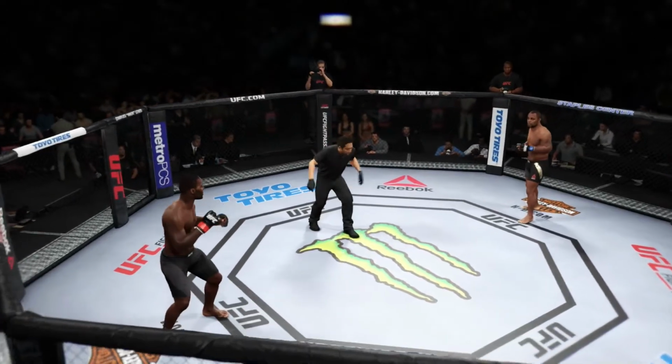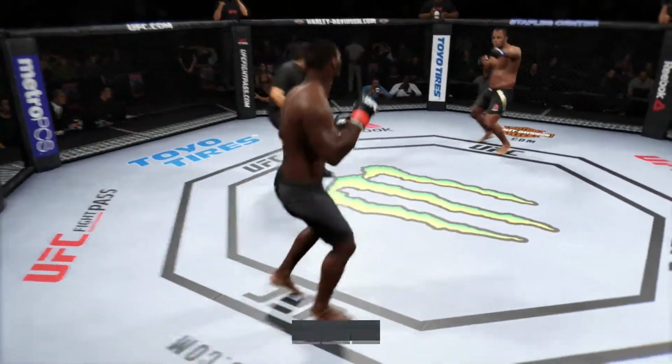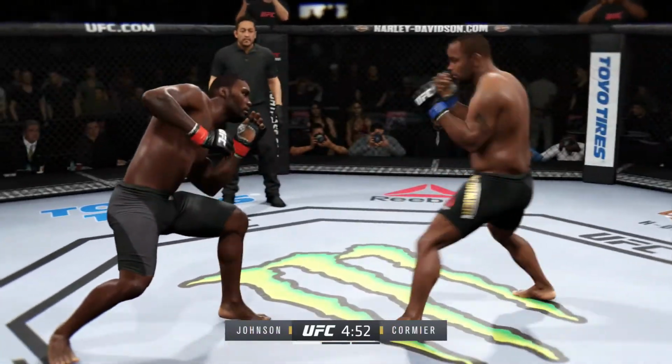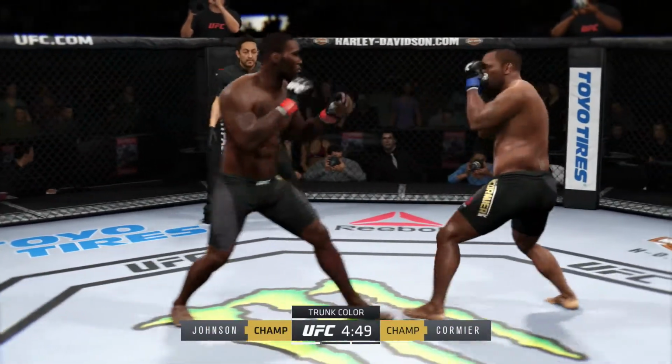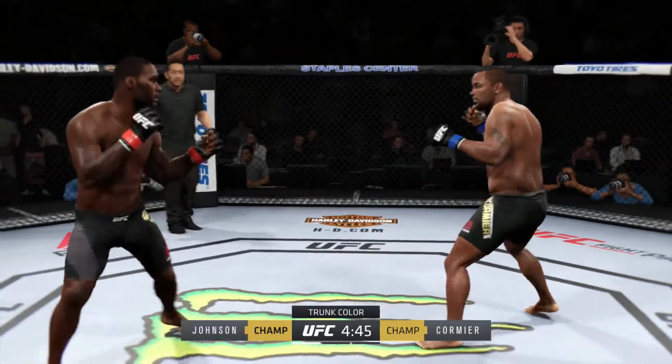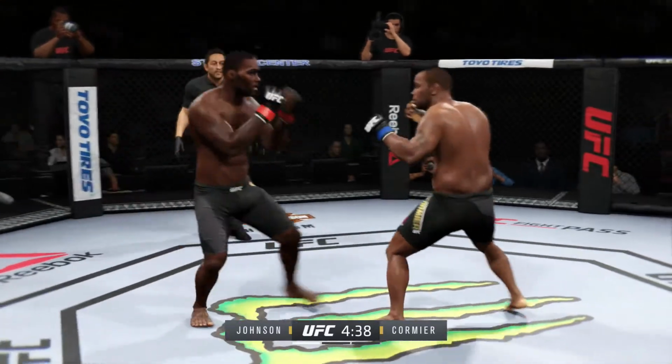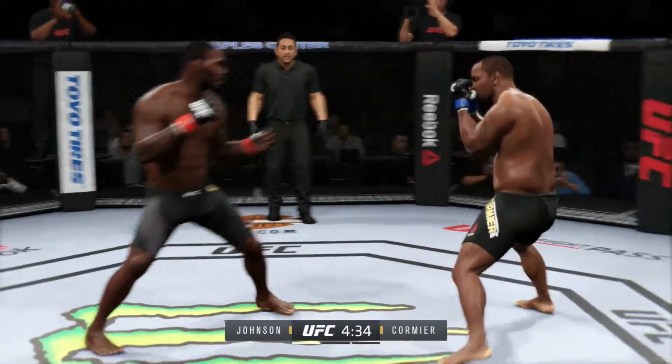Anthony Johnson, Daniel Cormier. Here we go. Fight scheduled for 3 5-minute rounds. Anthony Rumble Johnson is a fighter known for his elbow strikes, and I think they may play a big factor here tonight. Left hook to the body by Rumble.